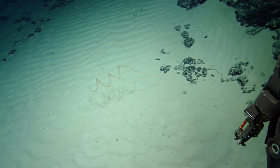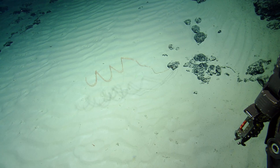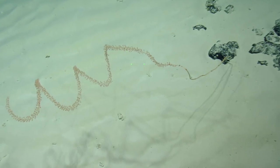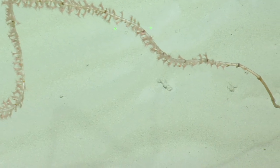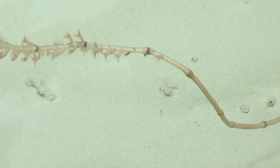It's a bamboo. I'm going to zoom there, Dave. You think so? Okay. Oh, yep, that is bamboo. How could you possibly see that when we were zoomed out? Yeah, that certainly does look like bamboo.